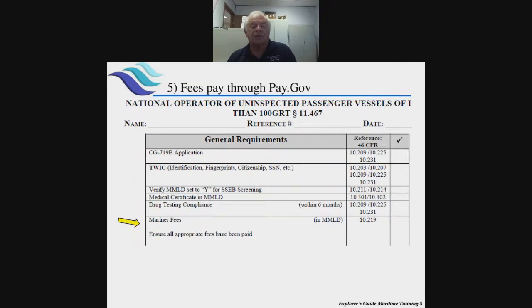Merchant mariner fees. Your initial fee goes into the federal treasury. The Coast Guard does not see this money. It is $145 for the evaluation and issuance fee.